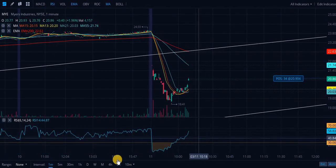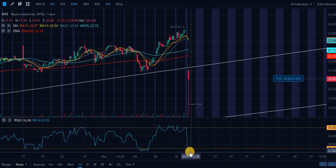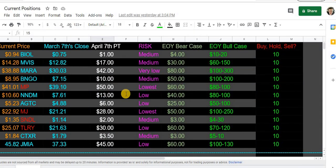And take a look at the RSI. You want to buy when we're oversold. On the hourly, we're still oversold. We're not even really recovering yet. We're at 22 on the RSI. Okay, get a position if you want.